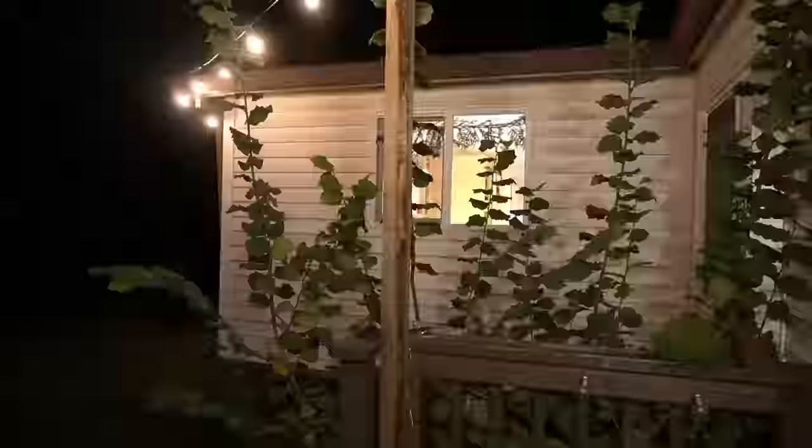The green tomato pickles are done, so I'm just going to clean up the kitchen very quickly.